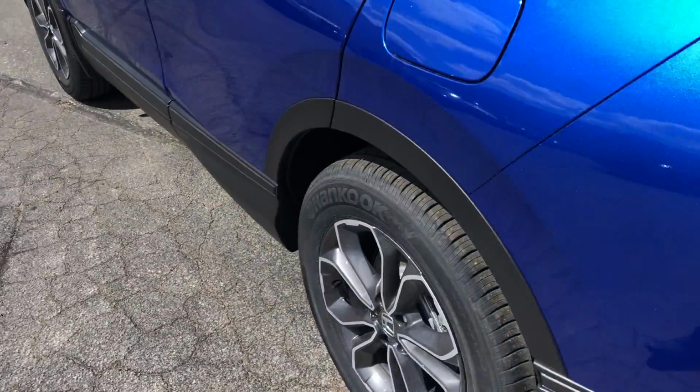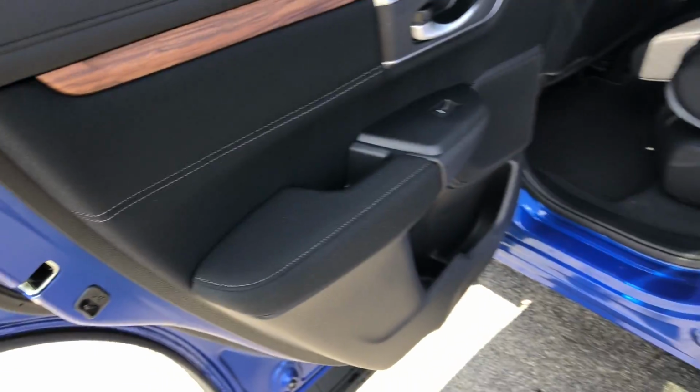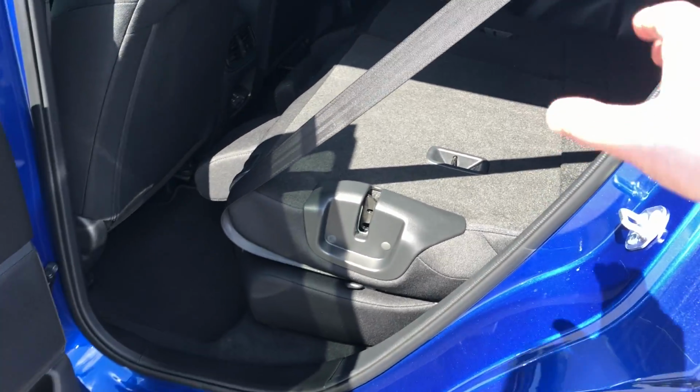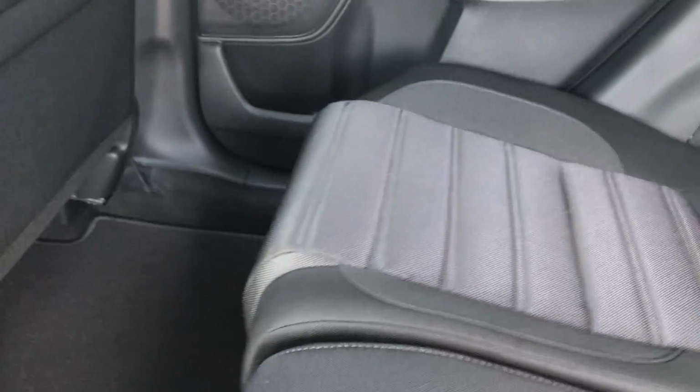Let's walk you over here towards the back seat. I like how the door opens up in a 90-degree angle. Makes it easier for people getting out if you have to adjust anything that's in the back seat or in the cargo area. To bring these up, you simply pull. It locks right in place. Let's get this far one here.